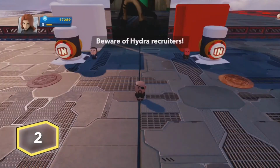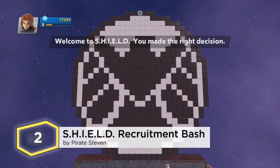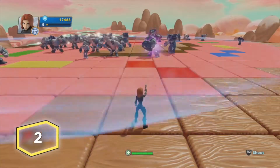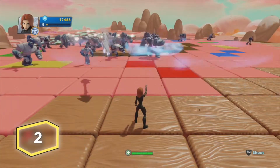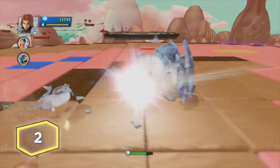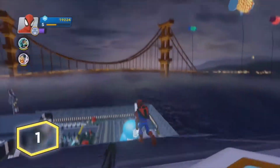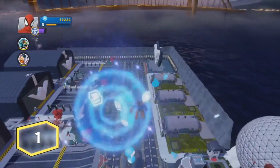And things are really heating up in the number 2 slot with S.H.I.E.L.D. Recruitment Bash, created by Pirate Steven. S.H.I.E.L.D. and Hydra both want to recruit you to join their team. Which team will you pick? Guys, do the right thing here. We have told you right that millions are counting on you to choose well. No pressure though.